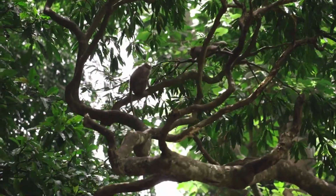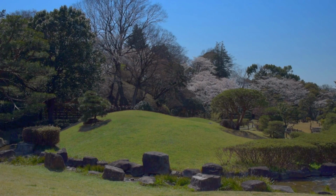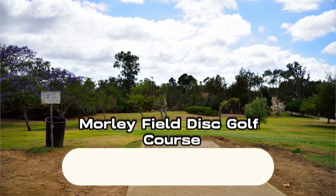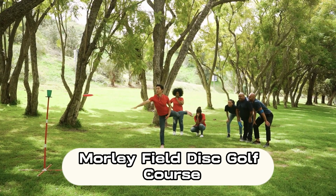There's beautiful restaurants there, tennis courts. There's a velodrome, which is where you can do high-speed bicycle racing. Archery, chess, lawn bowling, Japanese gardens, all kinds of crazy stuff. Rose gardens. The international houses. Space museums, there's basketball courts, indoor basketball courts, car museums, and Morley disc golf is the most popular disc golf course in the world, and that's also in Balboa Park.